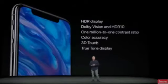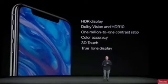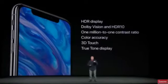In addition, the new Super Retina display supports HDR in both the Dolby Vision and HDR10 formats. It has an incredible 1,000,000 to 1 contrast ratio. It has the best color accuracy. It integrates our unique 3D Touch technology right into the display. And like iPhone 8, it includes True Tone.